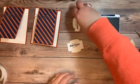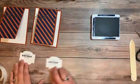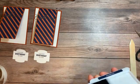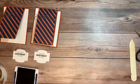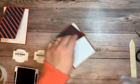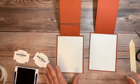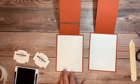Now we're gonna do some Stamparatusing. How fun is that? I bet you didn't know that was coming. And, oh, I'm still gonna need this. And you know what, before we get to some Stamparatusing, let's put an inside sentiment in there. I forgot to do that.